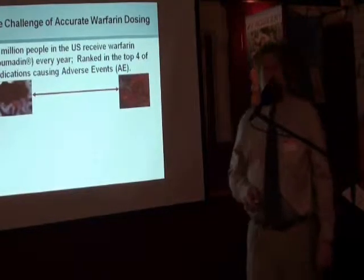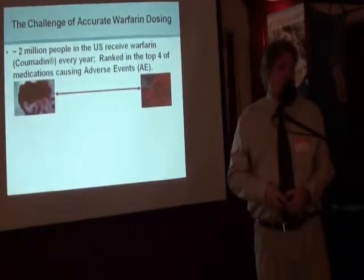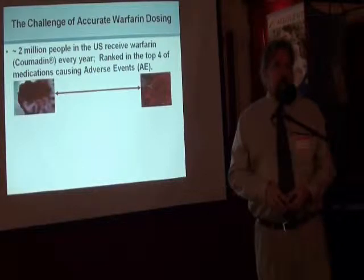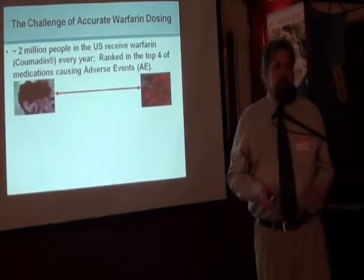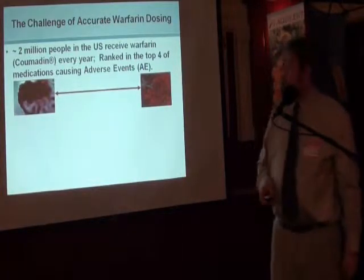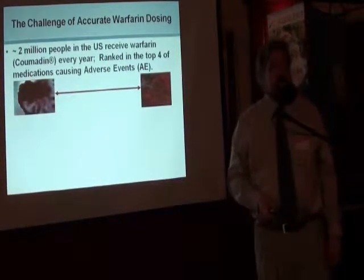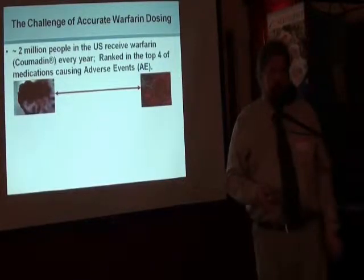I'm going to talk about the poster child for pharmacogenetics, and that's Coumadin. It's prescribed about 2 million times to patients in the US every year. It's one of the top 4 drugs that cause adverse drug events. And it's a blood thinner. It's actually rat poison. And you can have anything from hemorrhage to clots, depending on your clinical factors and especially your genotype.